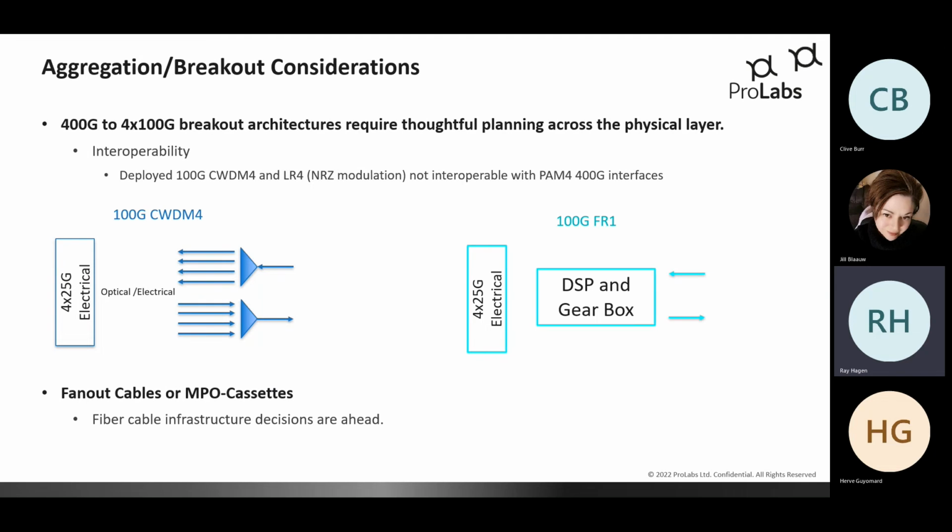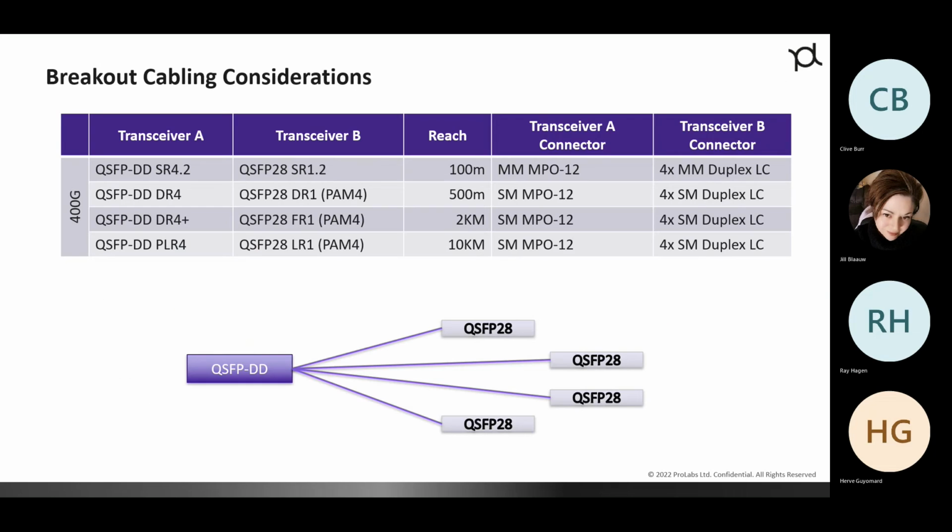Another consideration when you're dealing with these sorts of aggregation or breakouts is the fan-out cables or MPO cassettes, meaning that you have to make fiber cable infrastructure decisions. So decisions are ahead always when you're looking at these sorts of things. So look at these cabling considerations.